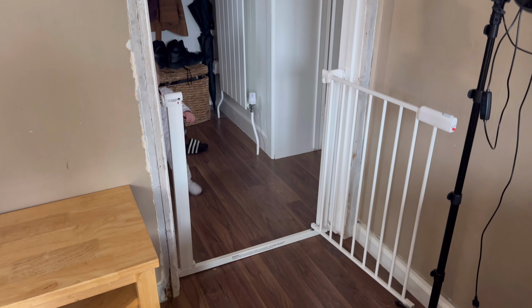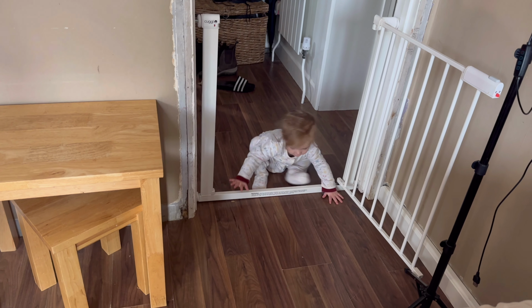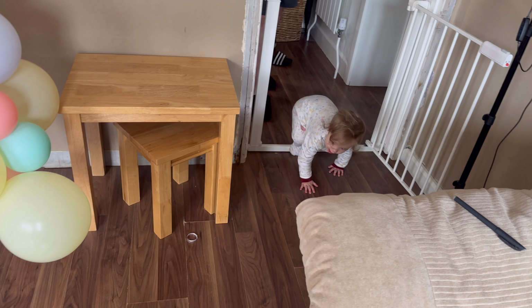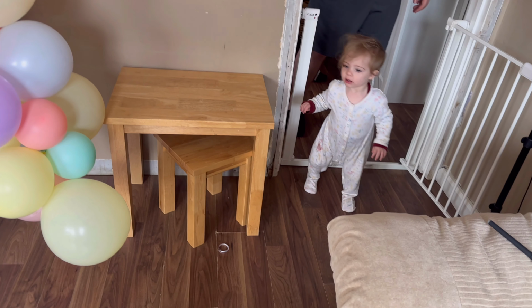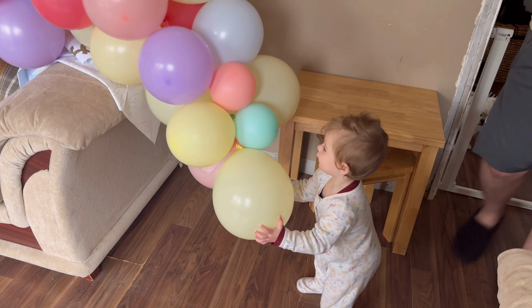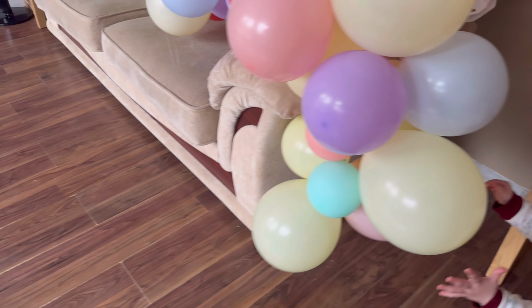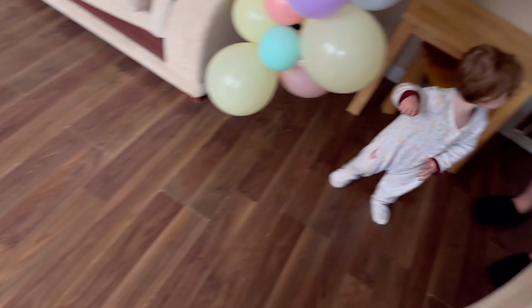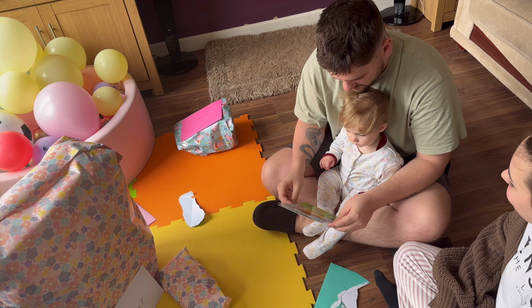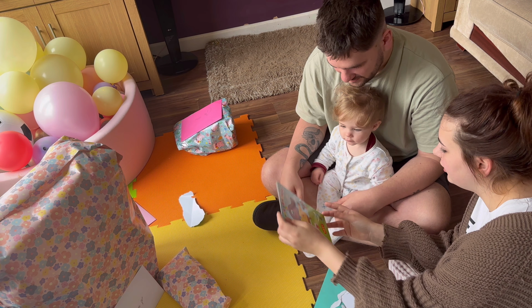Maggie, come here. Hello. Ow. What's in here? Balloons. Oh, careful. Look, what about over here? What's this? It's Dougie. Isn't that how you know who Dougie is? It's Dougie. Should we open it? Okay.